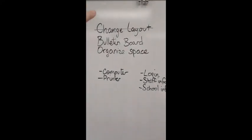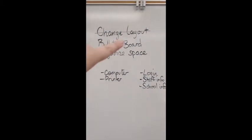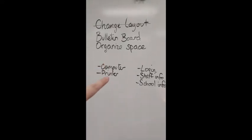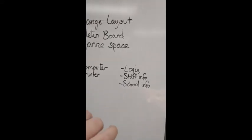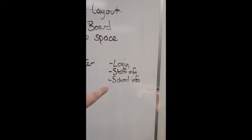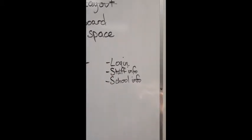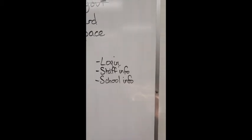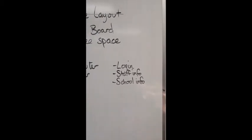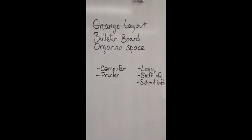Obviously I changed my layout. Bulletin board hasn't been changed, although I did hang up my college flag. Organizing my space is still in progress. Don't have a computer or a printer yet here at site to use. Don't have my logon yet that I'm aware of. I have some basic staff and school info. I actually need to copy that at home, but I have some basic info, but I'm meeting with my principal to get more, so those are all works in progress.